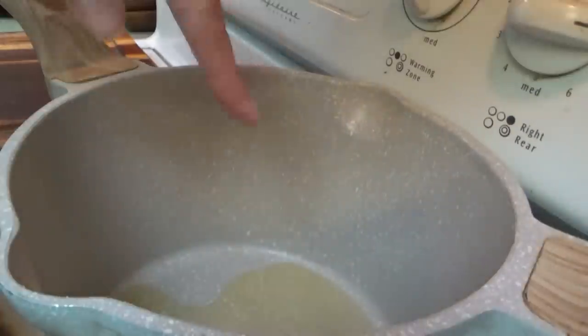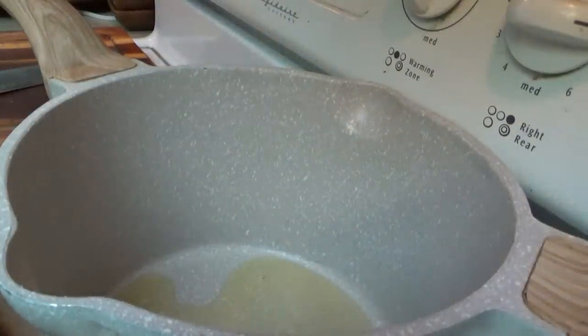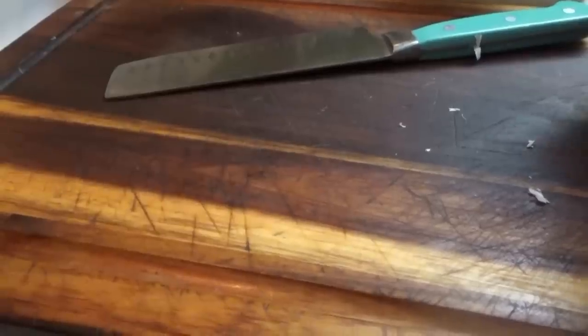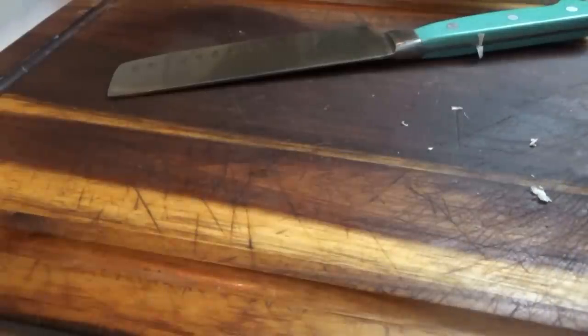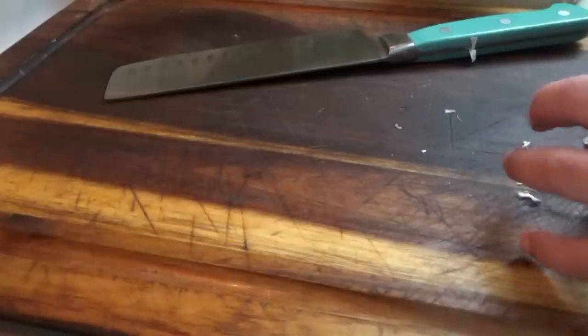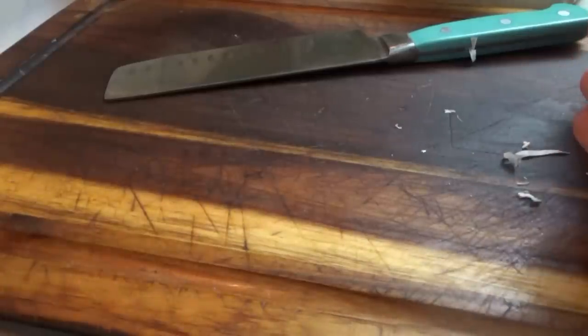I put a little bit of olive oil in the bottom of the pot. Now I'm going to get some garlic. I love garlic. Sissy's going to peel it for me. Garlic going in the pot.